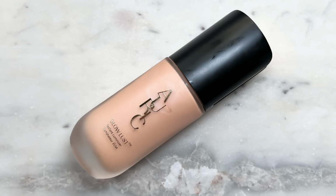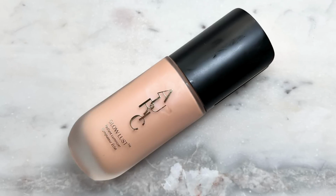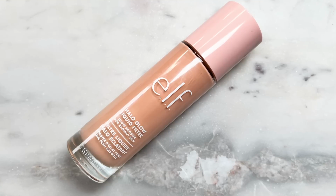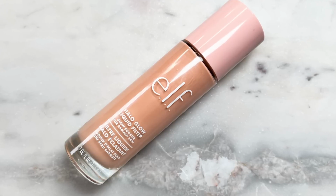And I also had two glow boosters. So I had the Auric Glow Lust, which I would still say is a complete favorite. I adore this stuff and I still have it on rotation quite a bit. And the other one is the Iconic London. And I think this booster got booted away by the e.l.f. Halo Glow Liquid Filter.